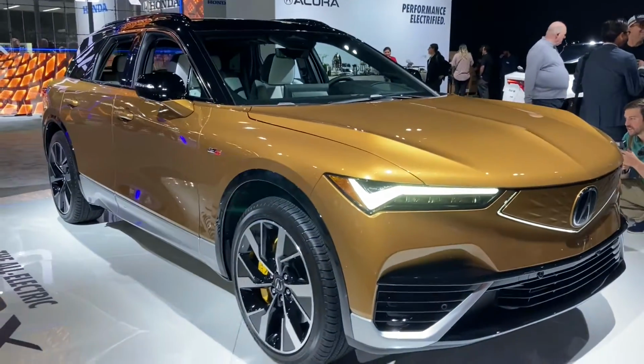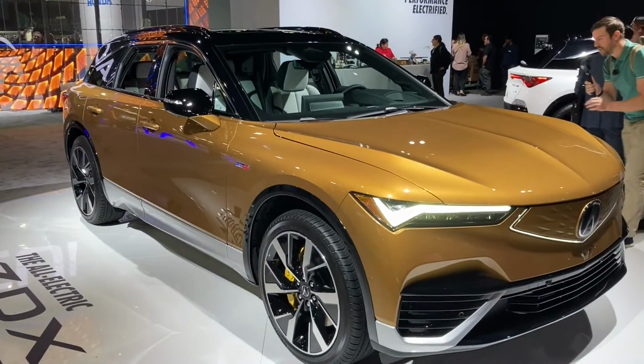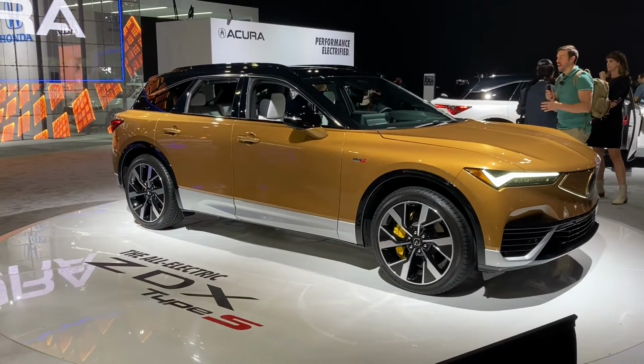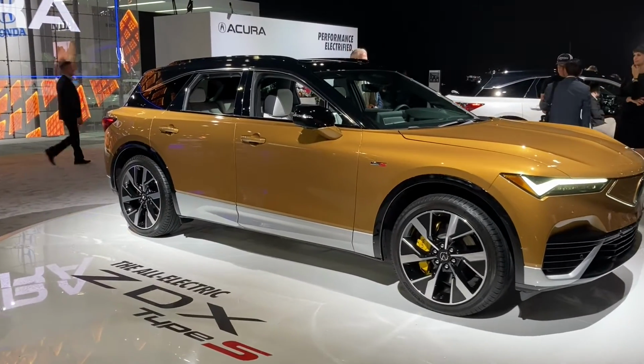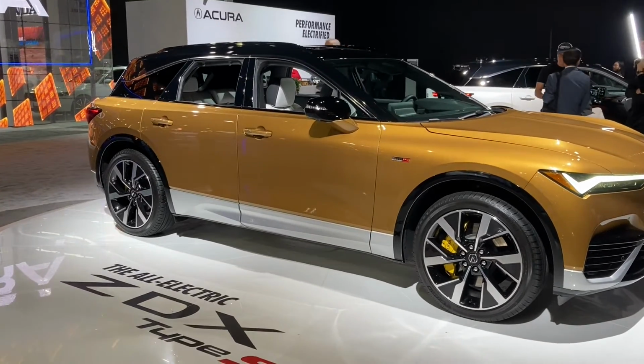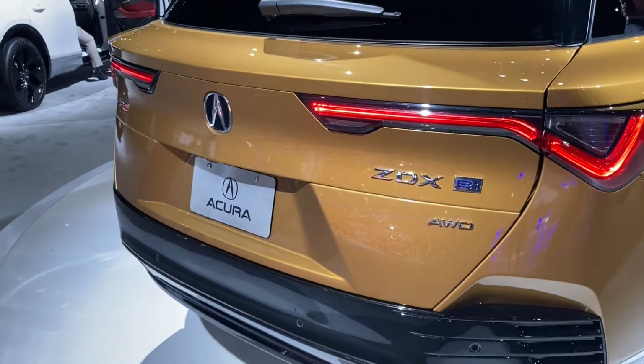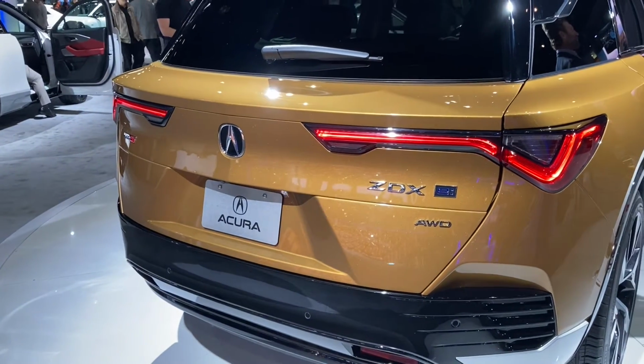I had the chance to see the new Acura ZDX in person at the auto show, and I have to say I was quite impressed, especially since the car on the show floor had an intense gold color, and as you might know, I am not a fan of that color. But somehow, I think it looks fine and pretty original on the new ZDX.